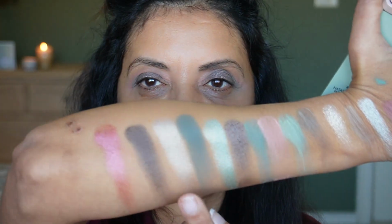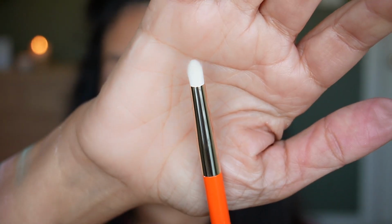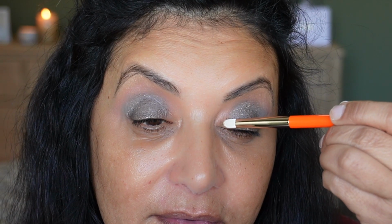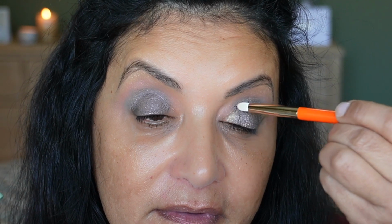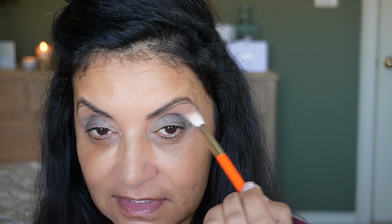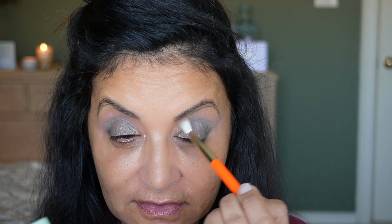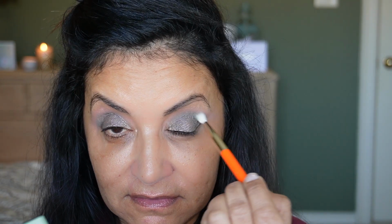Now, what should I put in the inner corner? Going with this one, which is Oscar, the vintage champagne shade. And let's use this one, number 310, which is a pencil brush. Here's Oscar. Put you in the inner corner. And let's just go back in the first shade, Holly, and just kind of blend everything out. Bring a little bit more pink into this look. And then Sage, kind of blend the crease all together.